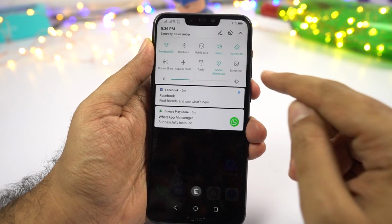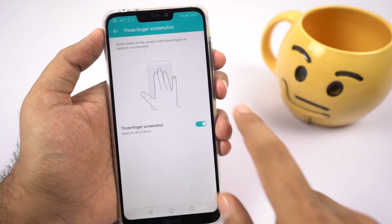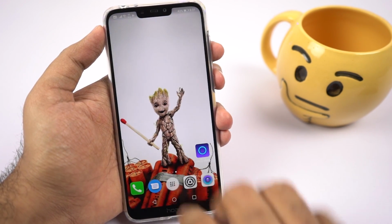Now finally, if you want something much more easy, you have the 3-finger screenshot. Once you enable this feature, you can simply swipe down using 3 fingers to take a screenshot. Personally, this is my favorite way to take a screenshot, and these days almost all the phones support this feature.